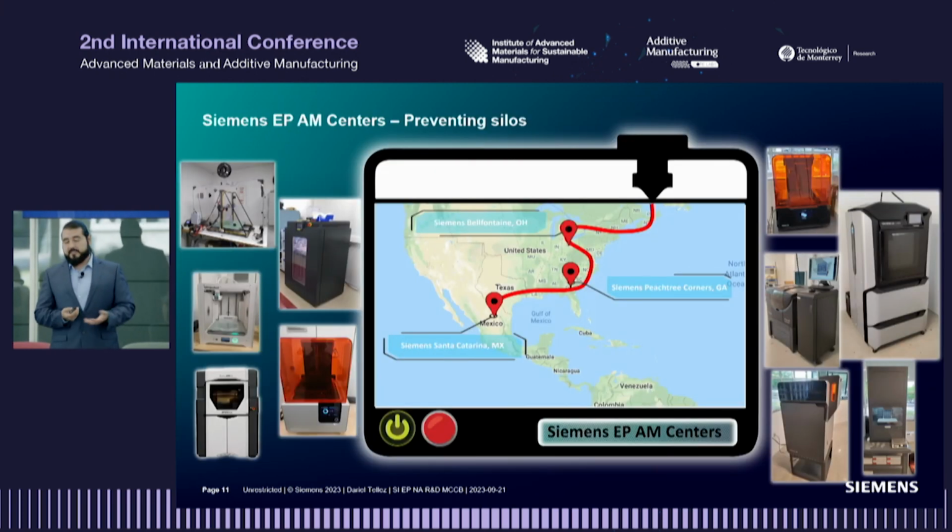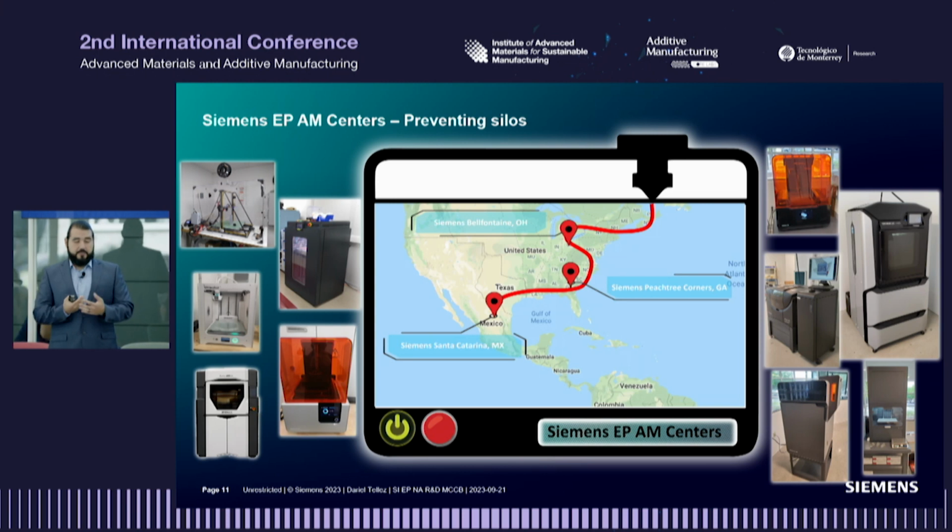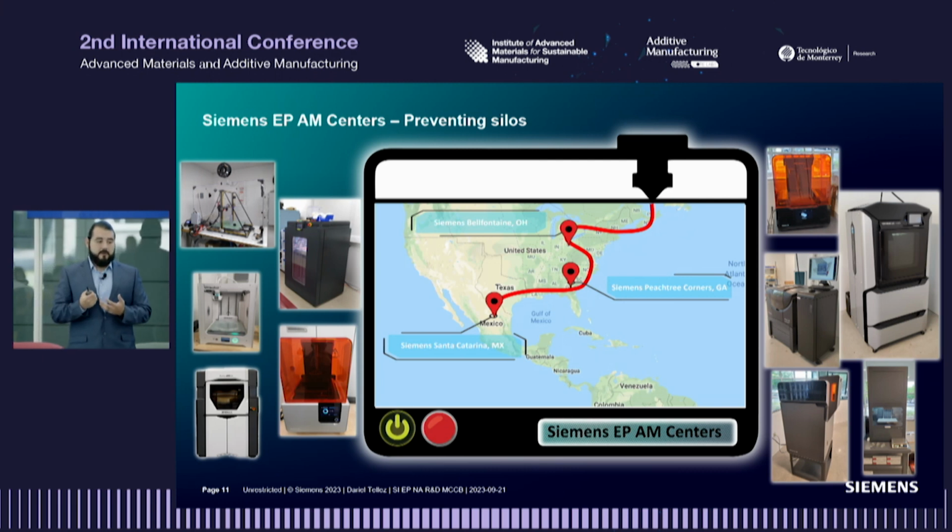So having said this, we created a North Star strategy to unify our efforts. We identified 3 different centers: one in Fisher Corners, where I'm at, one here in Monterrey in the Siemens factory, and one in Bellefontaine, Ohio. These were big enough, have enough equipment, and enough variety of equipment that we could do a better job getting requests filled and diversify what we had. With this, we try to break barriers and prevent silos, because we've been siloing and working alone for a long time.